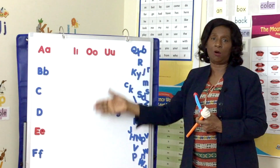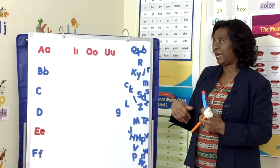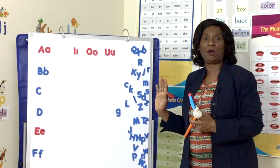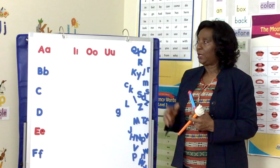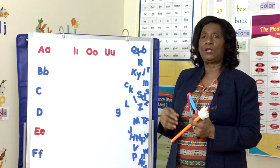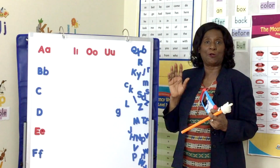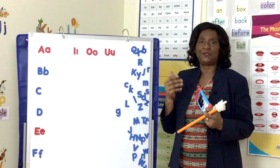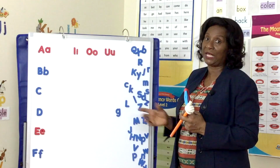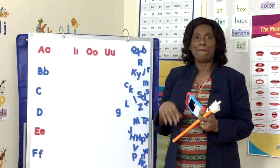Sometimes you could put all lowercase letters and then actually ask your child to match all the uppercase letters. Okay, so that would aid letter identification so that once they get to kindergarten, they're way ahead. They can identify the letters, uppercase, consonants, and match them up. So the teachers are going to point to them and they have to call the names of the letters. Let's move into another phase.